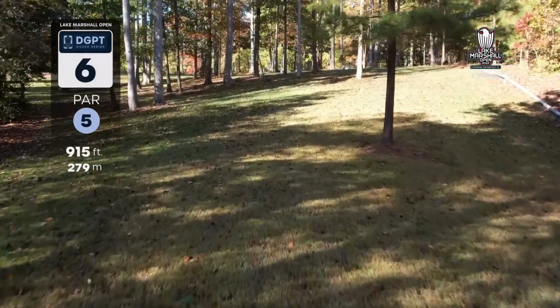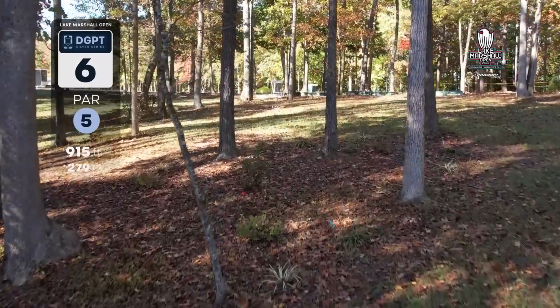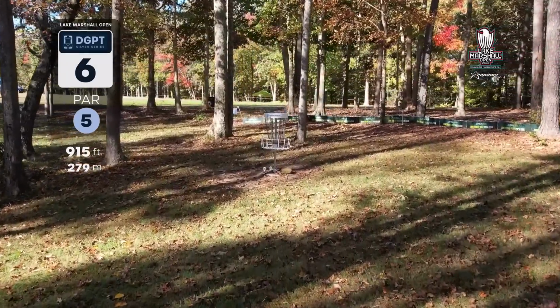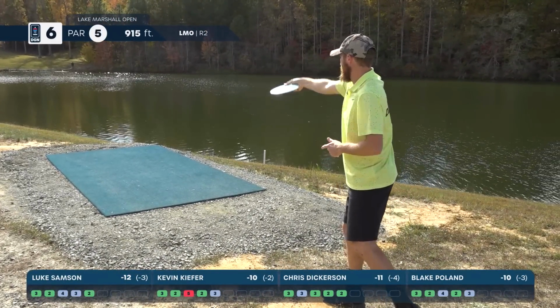OB line on the right comes in real quick. In the left, it's tucked off in the trees a little bit. You got one last stand of guardian trees coming into the basket. There's a pretty clean lane on the right side, but if you're coming through that left side, you're kind of just hitting your angle and hoping to get through. Chris Dickerson has the box, and he threw it just a bomb yesterday. Yeah, it's a great wind setup for this hole right now.